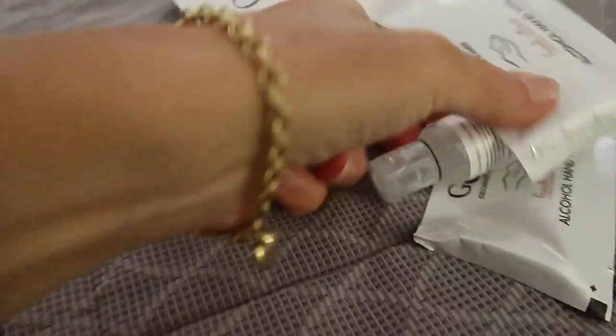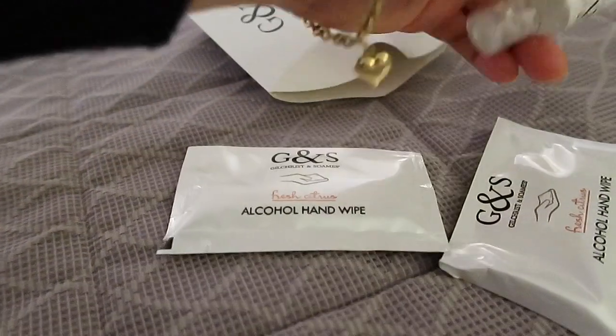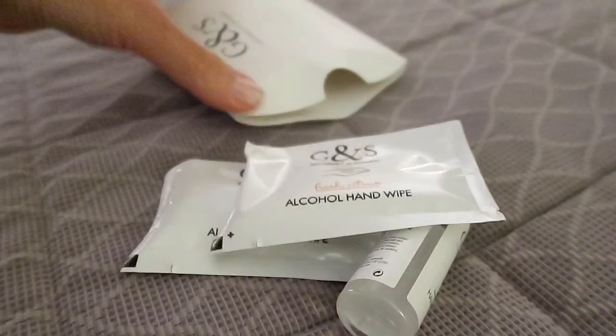So there is an alcohol wipe and hand sanitizer and an alcohol wipe. Oh, that's it. It's been a long, long day.